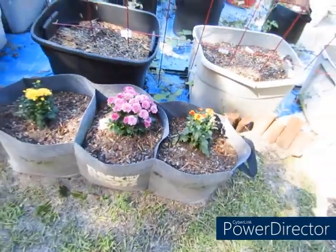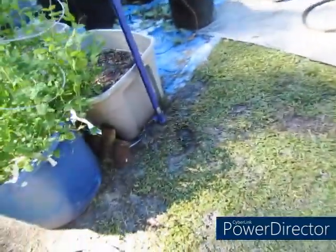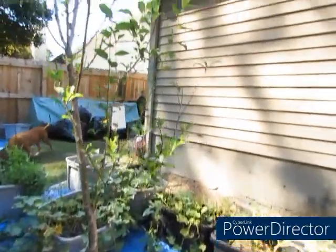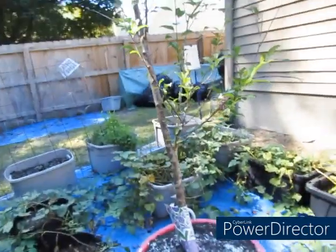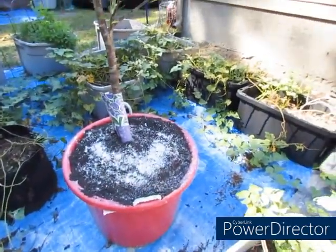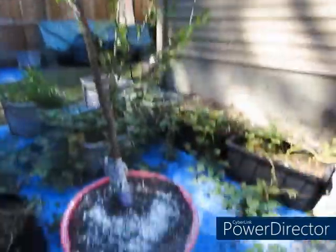Okay. So like I said, it's gonna be some warmer days, so I am going to get out there and do the front part. This right here is the plum tree. And look how big it's getting. I gotta cut it down some before it be too daggone big. But it's in a 17-gallon bin and little tote thing. Look how tall this thing got.